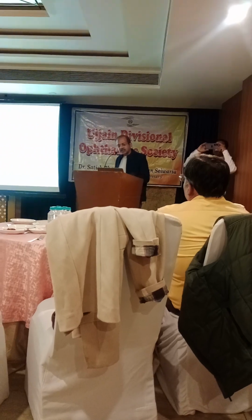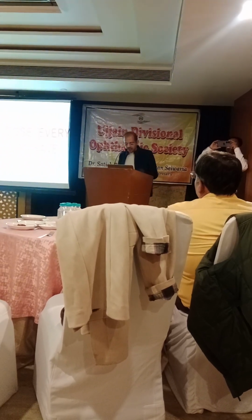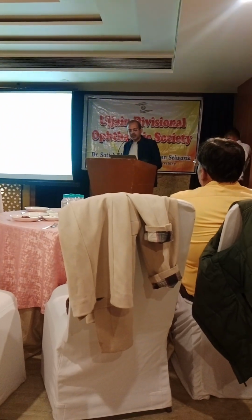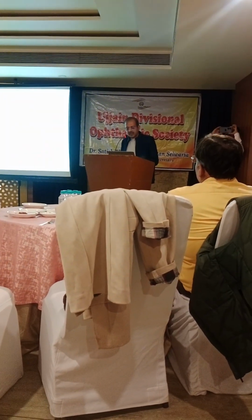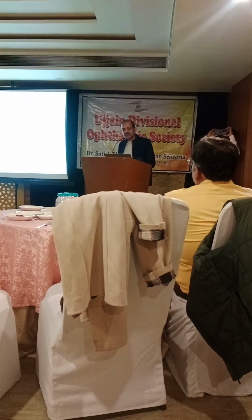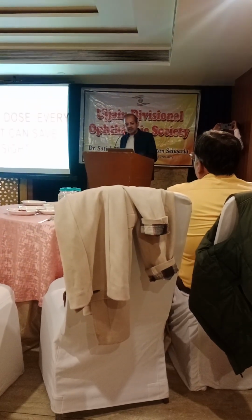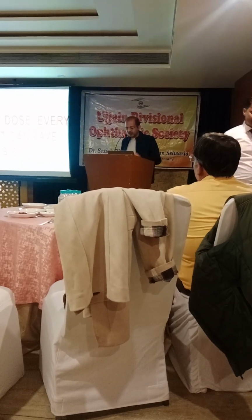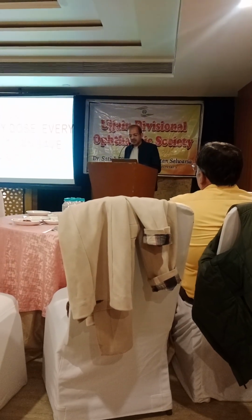So, different types of laser you can do. First is laser trabeculoplasty, and laser suturolysis after trabeculectomy surgery. You can do that. Laser iridotomy, laser peripheral iridoplasty, and cyclophotocoagulation. So every dose, every day, it can save your sight. This is the one slogan.